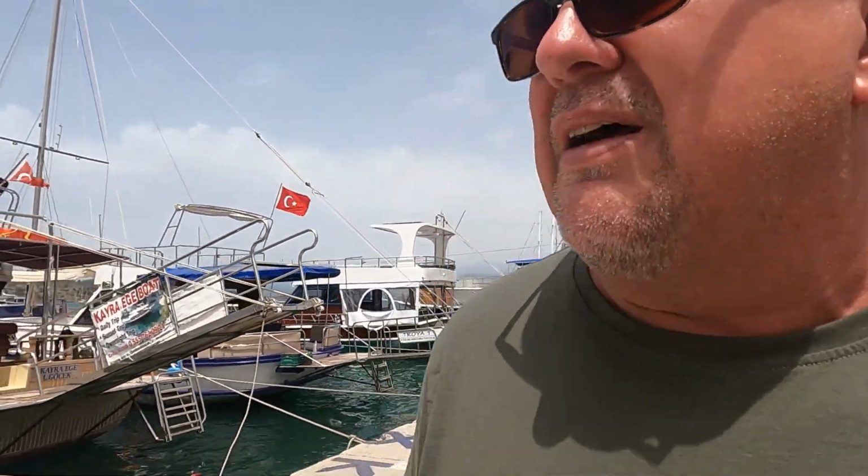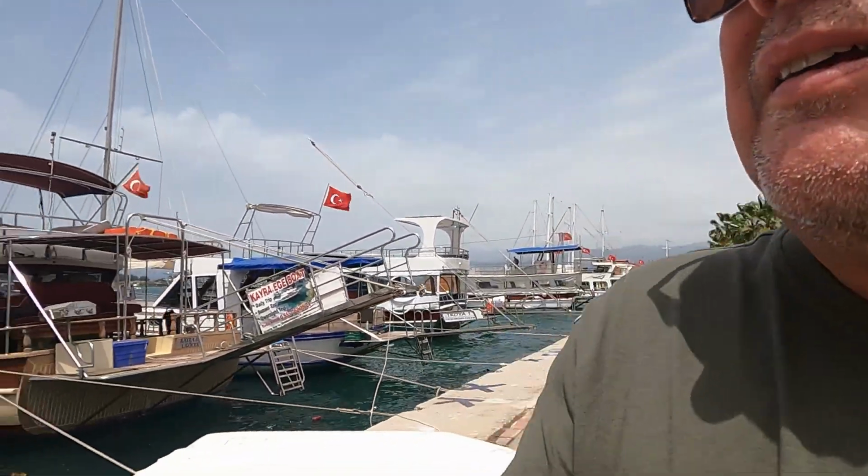So if you do what we did, you come from Çaliş on the water taxi, get off, turn left, and then just follow the boats round the water edge all the way round instead of taking a shortcut, and you'll end up at the market. You can't miss it. Loads of bargains to be had there. You do spend some money, so be prepared. It's lovely here, gorgeous.